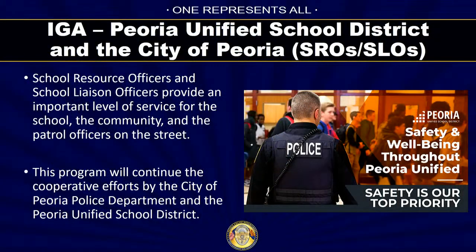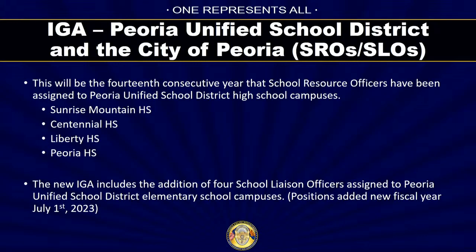Throughout the nation, including Peoria, SROs are a valuable commodity within any city. So the school resource officers and the SLOs provide an important level of service for our schools, the community, and the patrol officers on the street. This program will continue the cooperative efforts by the City of Peoria Police Department and the Peoria Unified School District. This IGA will be the 14th consecutive year that school resource officers have been assigned to Peoria Unified School District on campuses with Sunrise Mountain, Centennial, Liberty, and Peoria High Schools. The new IGA includes the addition of four school liaison officers assigned to the Peoria School District to the elementary school campuses.